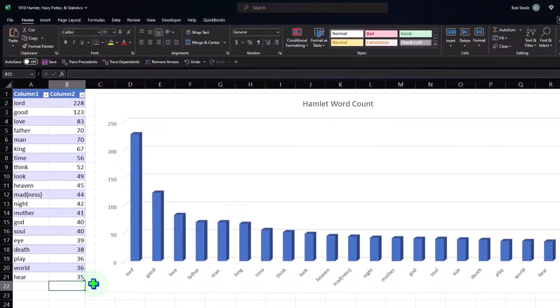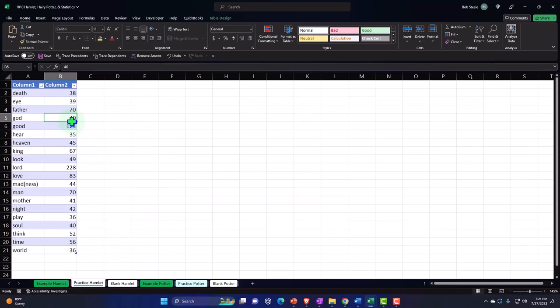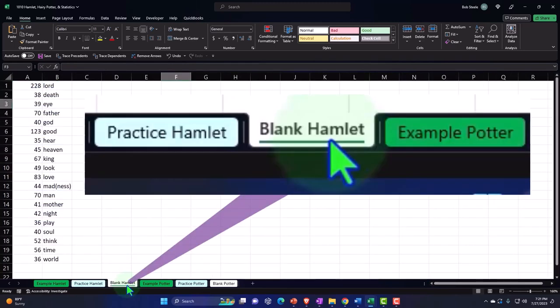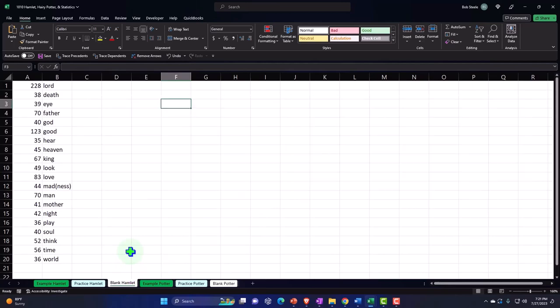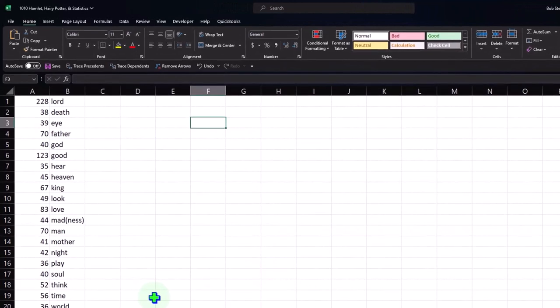Now, if we go into the second tab, the practice tab, we've formatted the data on the left-hand side, so it's a little bit easier to go right to the heart of just using this to create our graph. The third tab just has the data on the left-hand side, and we'll practice formatting the cells and then organizing them, and then creating the bar chart so we can practice the basics, the essentials of Excel as we go.